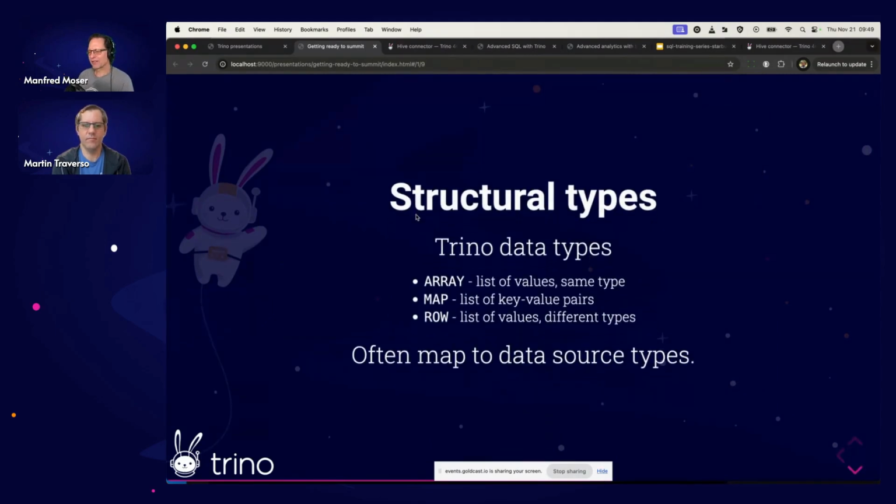The other structural data types that I wanted to talk about are array, map, and row. You already mentioned a little bit that row is kind of like a row in a database, basically. So it's basically a bunch of values of different data types. Array is a list of values of the same type, so a list of numbers or a list of strings or whatever. And then a map is a list of key value pairs.